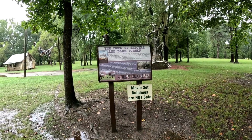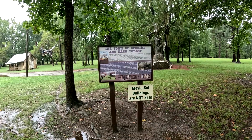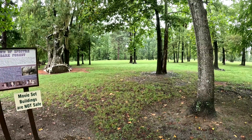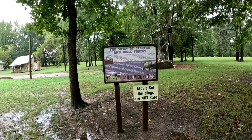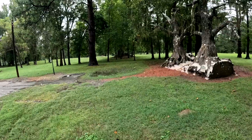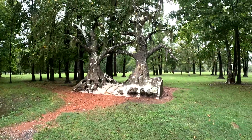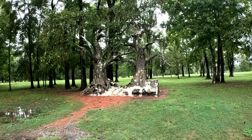The town of Spectre and Dark Forest. That's based on a movie. To your right is the Dark Forest. That is the Dark Forest. All but 2 artificial forest trees were removed for safety. Please do not climb on trees. Those are the trees to the Dark Forest.